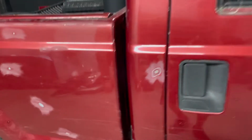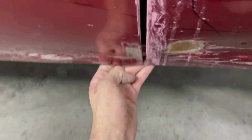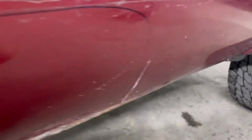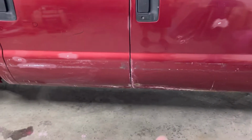So I got those sanded down and smoothed out so it's not just a little chip right there. I don't have to prime the whole thing. As you see right here, I got these doors straight as far as where it meets right here. But as you can see here, I still have a big dip and dent in here. So I'm going to work on getting that out tomorrow. Like I said, I'm going to ask the body guy what he recommends is the best method.